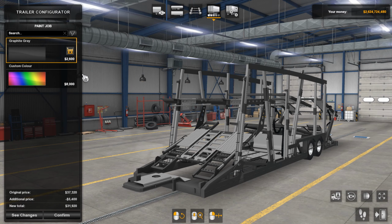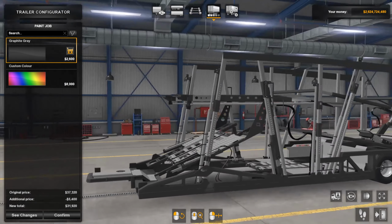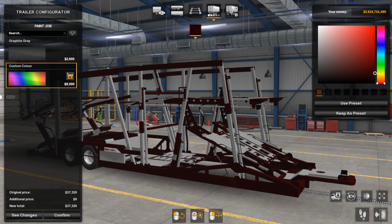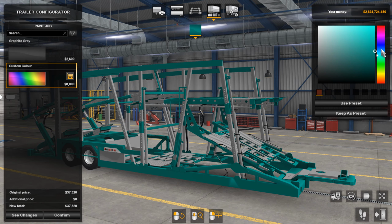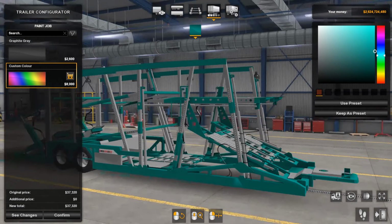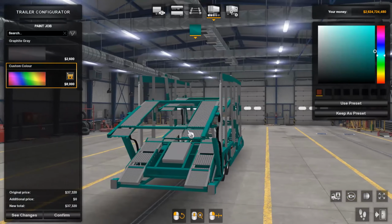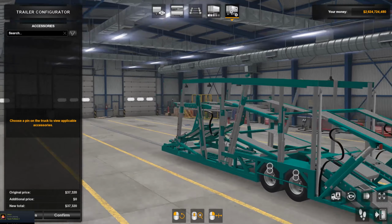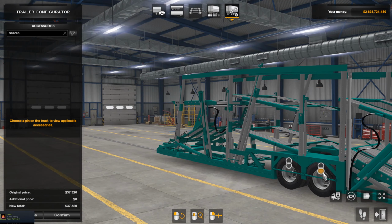You can choose what custom color you want. You could do the graphite gray, which is like the standard. But you can also pick what color you want for the most part. We went with a nice white in the first episode, but I kind of like that color, so we might do this one for the next one. I just like the color teal for the most part. And then of course, the only customization option you can do is the wheels.